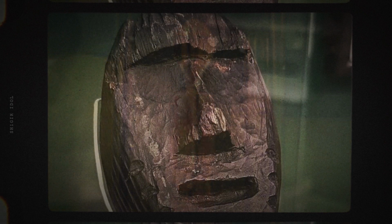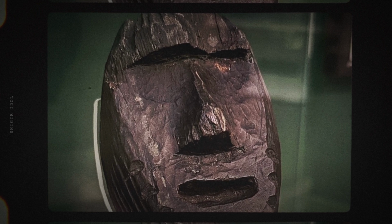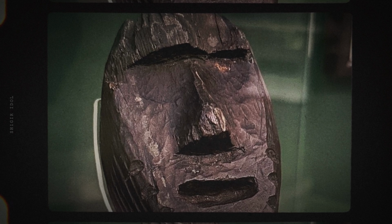The Shigir sculpture, or Shigir Idol, is not just a relic of the past, but a beacon of ancient artistry and craftsmanship. As the oldest known wooden sculpture, it predates even the Great Pyramid of Giza by thousands of years. Carved during the Mesolithic period from a piece of wood dating back approximately 12,000 years, the Shigir Idol offers us a rare window into the artistic and cultural expressions of early humans.